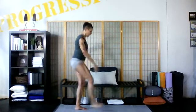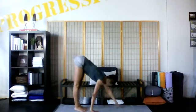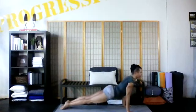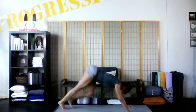2, and 1. Chaturanga Vinyasa. Arms up. And exhale, forward fold. Walk out, Chaturanga Vinyasa. No big deal. Fasten your legs back together. And now we're facing dog.